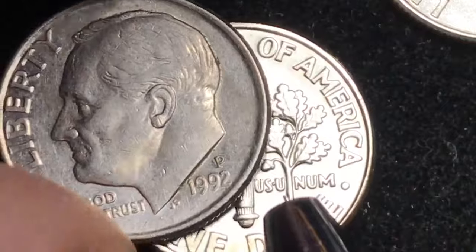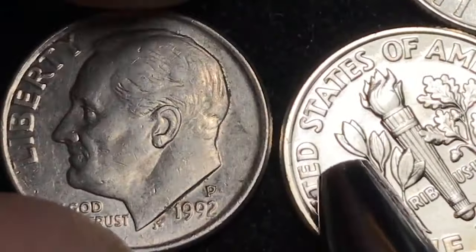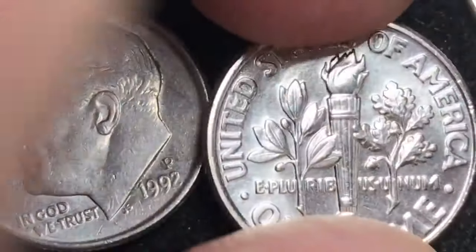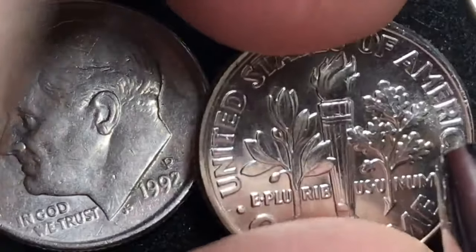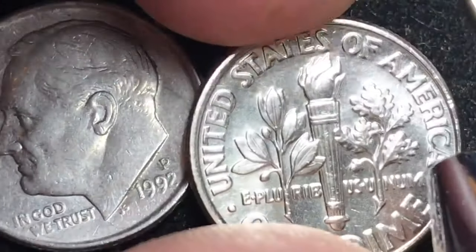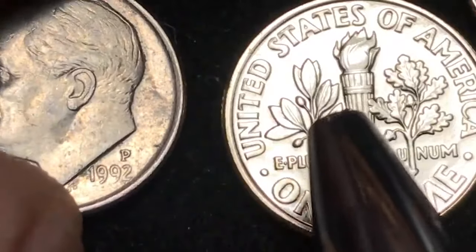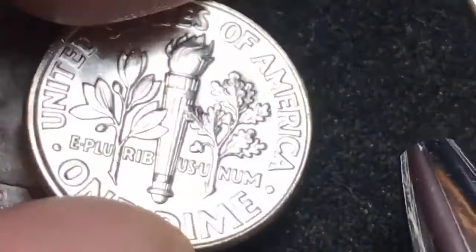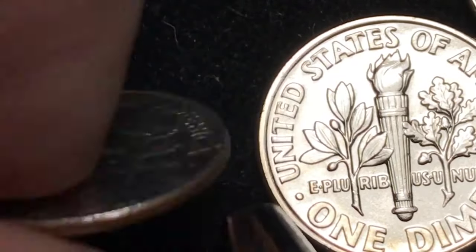This is one from just regular circulation. It doesn't have the same shine on it. These ones are somewhat polished in the sense that they were polished when they came out of the mint, but they're not polished in the sense that they stick up off the coin like a proof set would. This one came from the mint. It's uncirculated. This one here from the circulating Philadelphia one is all dinged up.